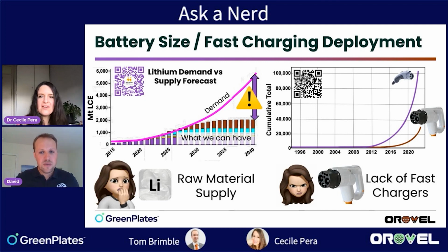We also see that the infrastructure to recharge all of these cars is starting to be a problem. Home chargers are quite okay, I would say, but there is a lack of fast chargers anyway. Do you believe we can cope with this problem?